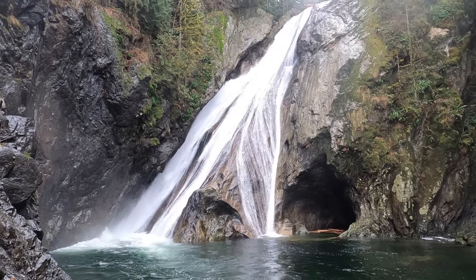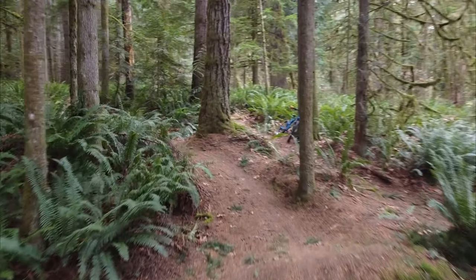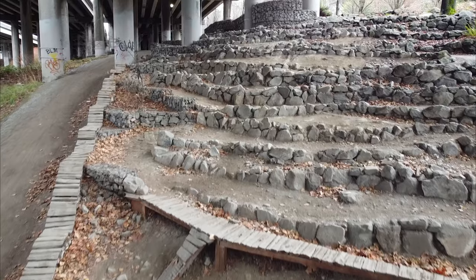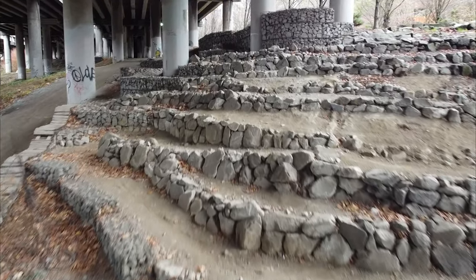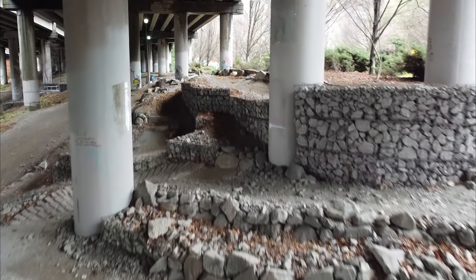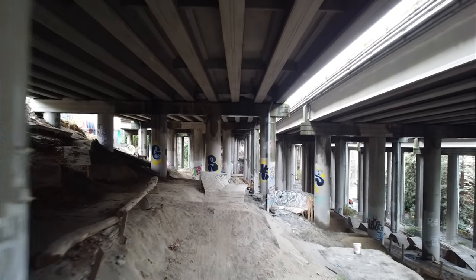If you live in the Seattle area, you probably already know that there's great trails around. Within 30 minutes of the city, you can be out in nature and out riding some mountain bikes. But there's one spot that a lot of people have forgotten about, and it's right under the I-5, just north of downtown Seattle. It's called the I-5 Colonnade, and it was built in the late 2000s with the help of a lot of volunteers and the Evergreen Mountain Bike Alliance.